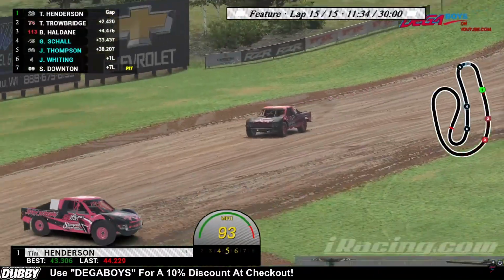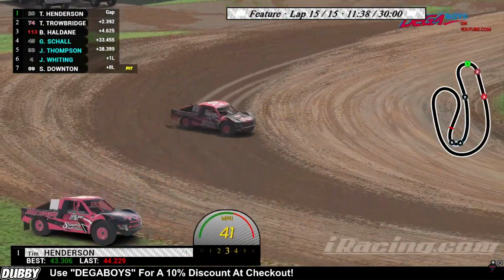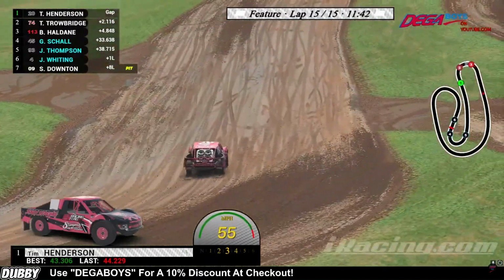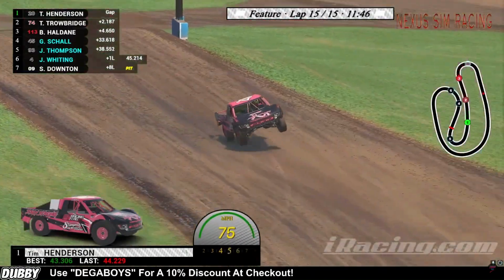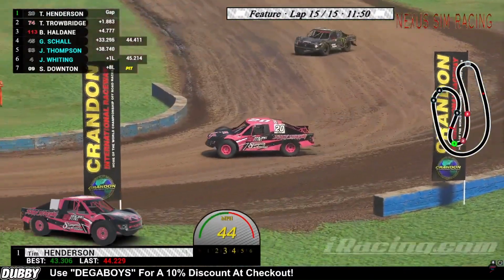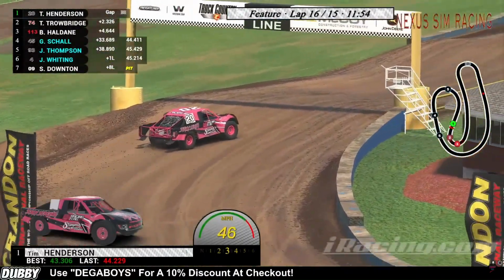He's going to get a lot of aerial action here through this turn. He's going to slide through here, run in this preferred line, right up there in the sticky stuff. He's losing some time here to Tim Trowbridge. Can he hang on? He's going to go through the final right-hander now, coming to get the checker flag. It's going to be Tim Henderson. Back-to-back in the fun around and find out here at Crandon.